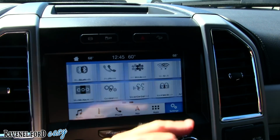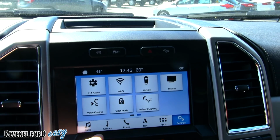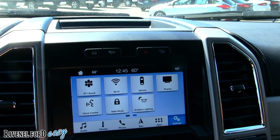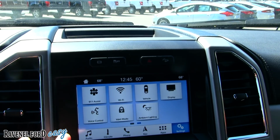Okay. Again, if you want to learn those voice commands, you go right into that voice control button there, and it will teach you all the commands you need to know. 911 assist, that's a great feature right there. I'll tell you quickly about that.